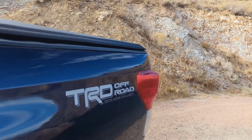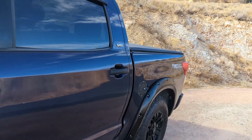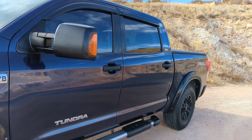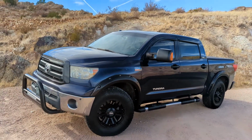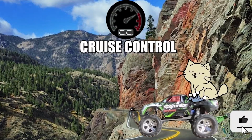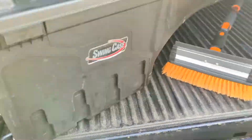My name's Eric, and today we're in a 2010 Toyota Tundra. This truck has so many cool things that he's added to it. So, number one, he's got a little bit of a safe inside here, so you can keep his private stuff inside there. Then he's got a toolbox that swings out that will look out in the bed of the truck.